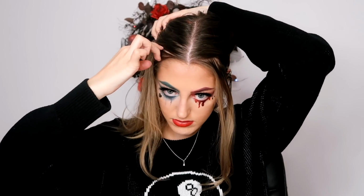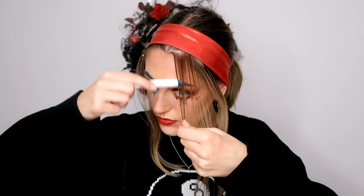Using the hair chalk that I used on my brows earlier, I'm just going to dust a few strands with it to create more of a grungy effect. I feel like Harley would be so proud.